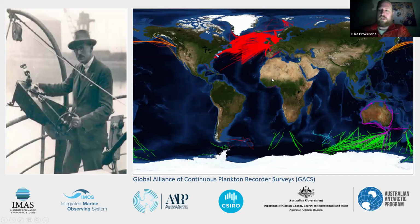We have huge gaps across the equator. We have huge gaps in other sectors of the Southern Ocean. I suppose the reason for this is that it's quite expensive to sample in these areas. You know, there's not a lot of land over here. So for research vessels or any vessels to head out into this part of the ocean, they need a real reason. So it's not often sampled.